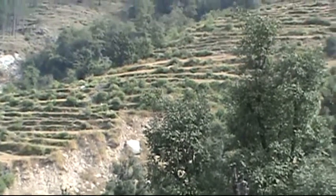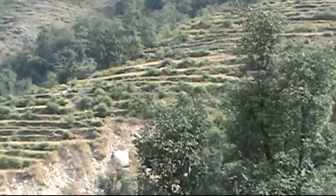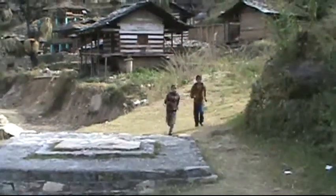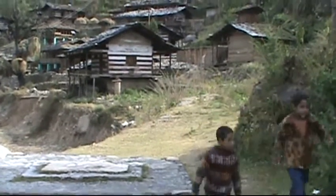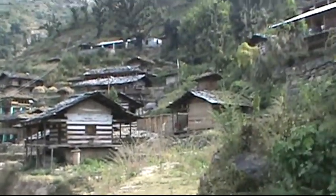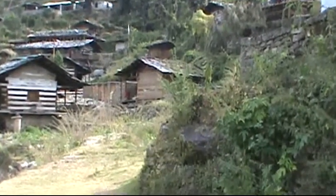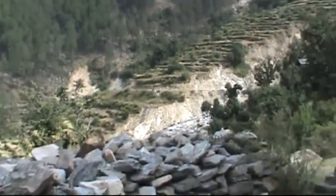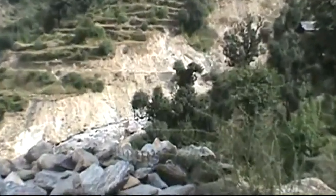Right, here are the terraced fields. Over there. Some kids coming. There's a stream right over there.